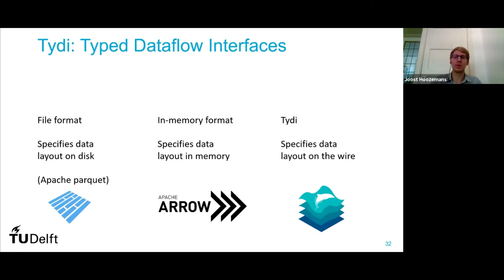So actually we think that Tidy could be a spiritual successor of AXI, for example, because currently AXI is the industry standard for connecting IP cores. But Tidy is much more powerful to express interfaces. You can even express an AXI interface using Tidy if you would want to.